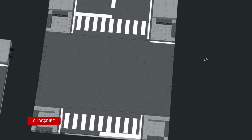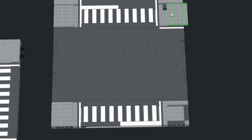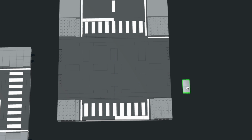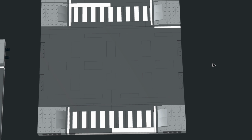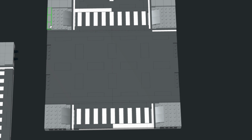But we're almost done with the four-way intersection, I should say. It has crosswalks on 2 sides, and then the other 2 sides will be contained on the other plates adjacent to it. And it'll all connect together with Technic pins. All this will make sense in a moment, but you can kind of see it coming together now. All that's really left to do is just add the curved slopes, and the tiles on top to finish the sidewalk.